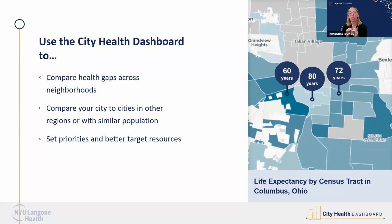So the dashboard's really useful in helping you identify those gaps and then digging into what could be causing or contributing to those gaps or disparities. You can also use the dashboard to compare your city to cities in a similar region or cities with a similar population size, cities in your state, or cities with a similar demographic. And then finally, the dashboard's really useful in helping folks set priorities and target their resources towards the neighborhoods, the communities, the demographic groups, the issues that really need the most help.